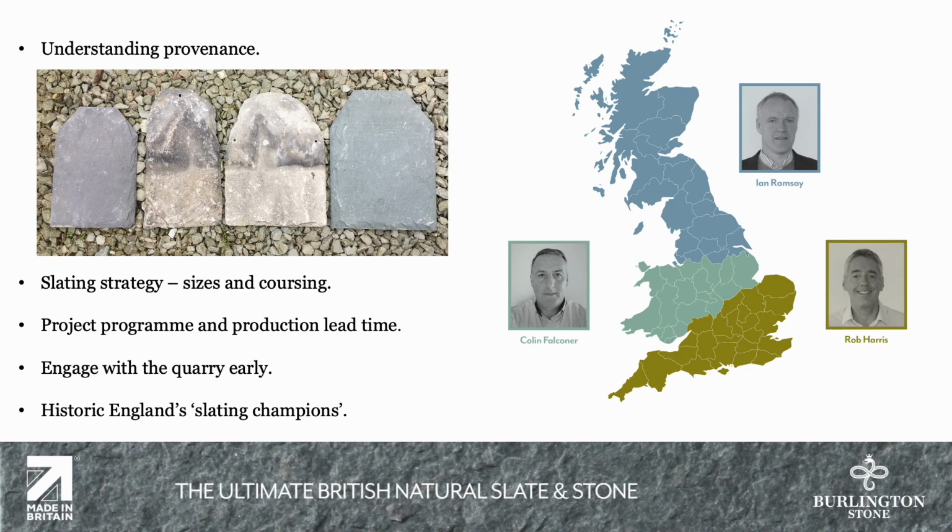And that's myself and my 2 other colleagues who are responsible for connecting the important historic and conservation buildings that you work on with the quarry. We are the link between those 2 things.